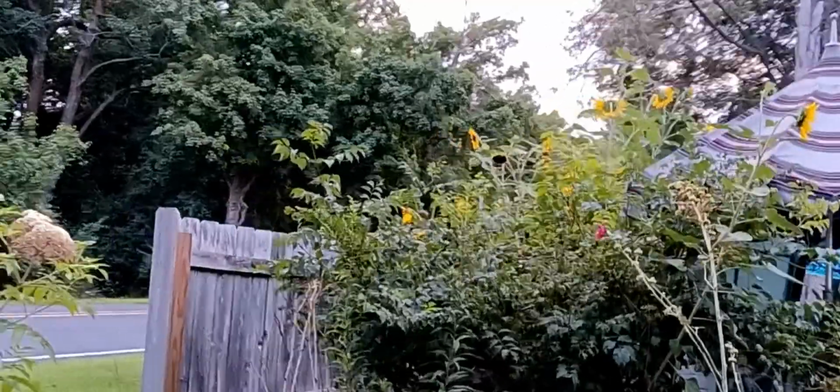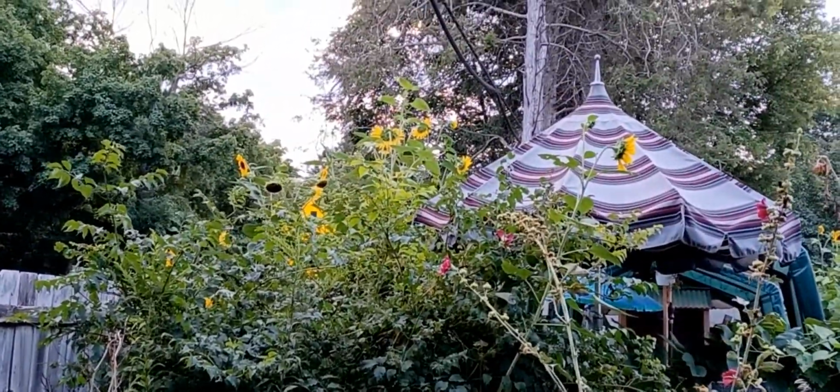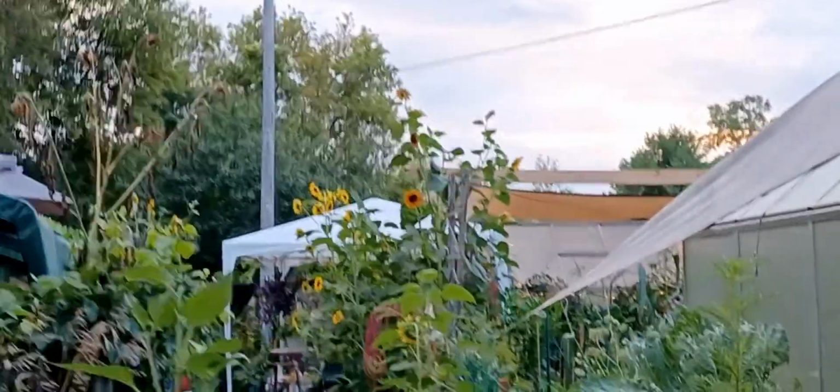The seeds for these big, tall sunflowers came from a YouTube viewer. We call them YouTube friends.